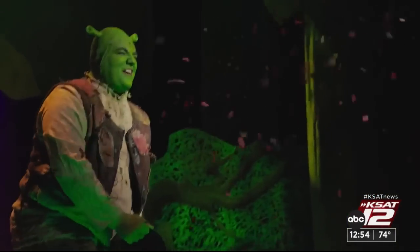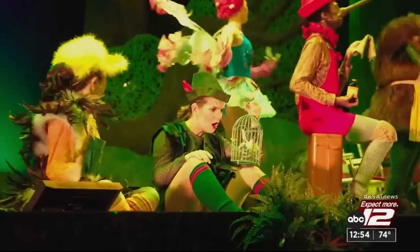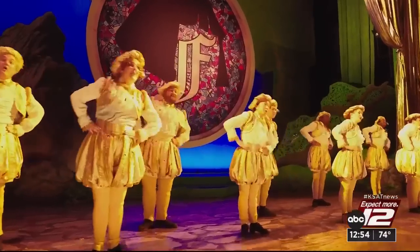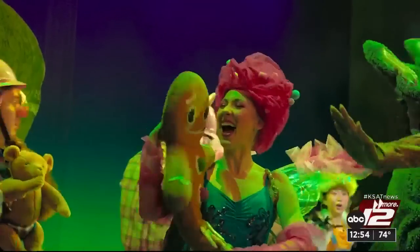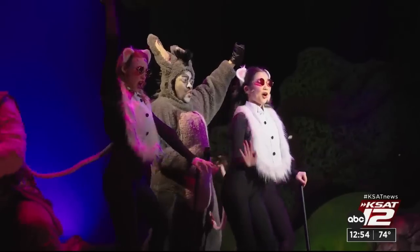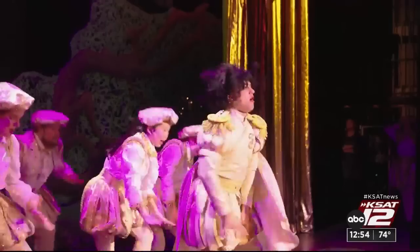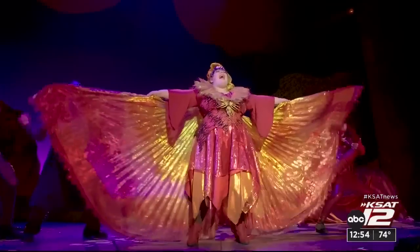A lot of the lines from the movie are still in there, which I didn't even know until we were actually riding the plane to our first stop, and I was watching the movie on the plane, and I was like, oh my gosh, so many of the lines are the same. So yes, you will hear a lot of those iconic lines that we know and love. A lot of us play multiple characters and create the fullness of the world. It's very much an ensemble piece going around this time.